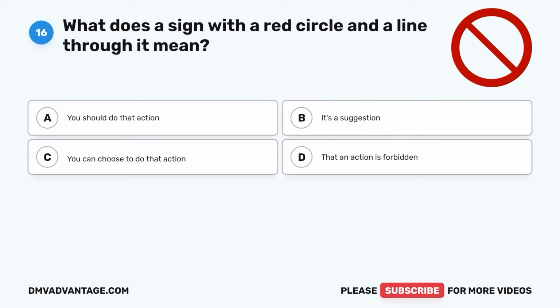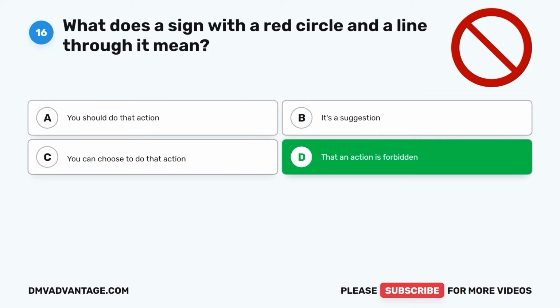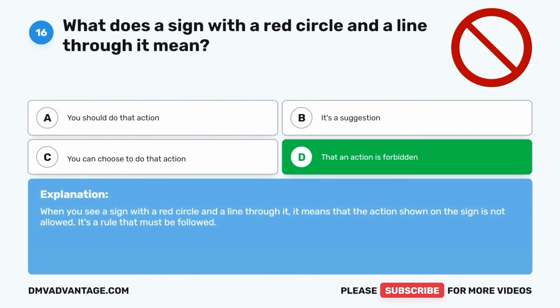Question 16. What does a sign with a red circle and a line through it mean? A. You should do that action. B. It's a suggestion. C. You can choose to do that action. D. That an action is forbidden. The correct answer is D. That an action is forbidden. When you see a sign with a red circle and a line through it, it means that the action shown on the sign is not allowed. It's a rule that must be followed.